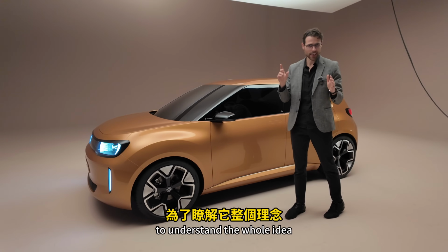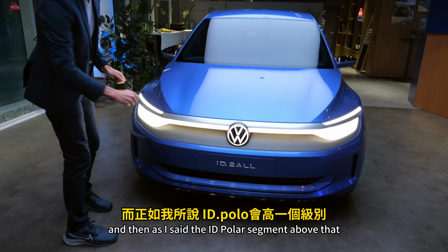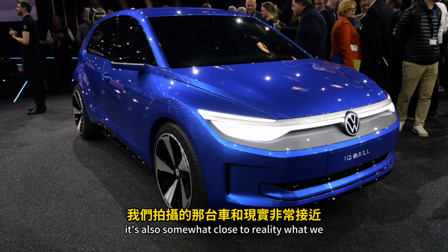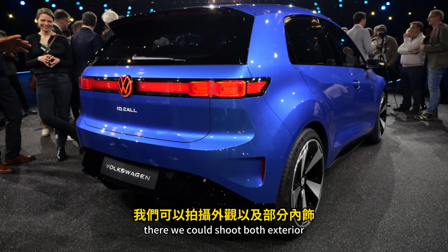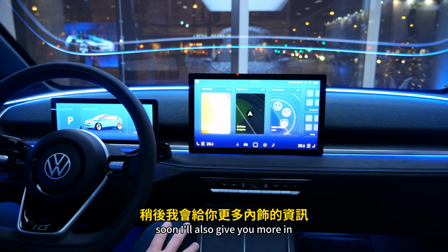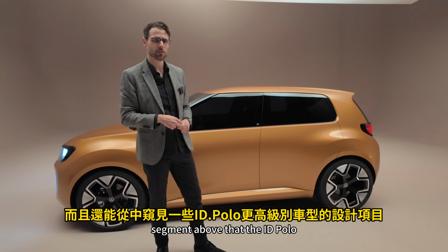To understand the whole idea, there will be this one here as the ID.1 or ID Up, and then, as I said, the ID Polo, a segment above that. We could already take a look at that vehicle for you. It's also somewhat close to reality what we could shoot for you there. We could shoot both exterior and something of the interior. Soon I'll also give you more information on the interior of this vehicle, and a glimpse of the segment above it, the ID Polo.